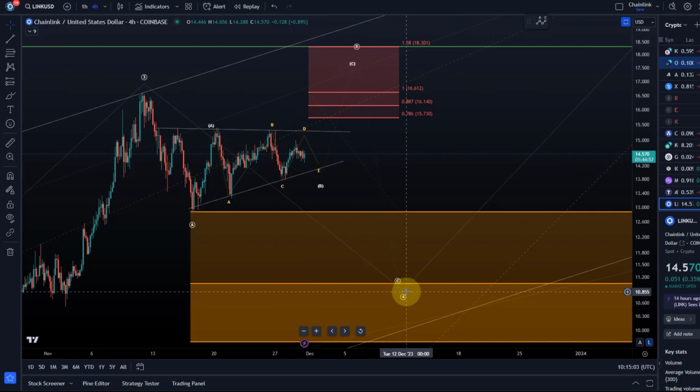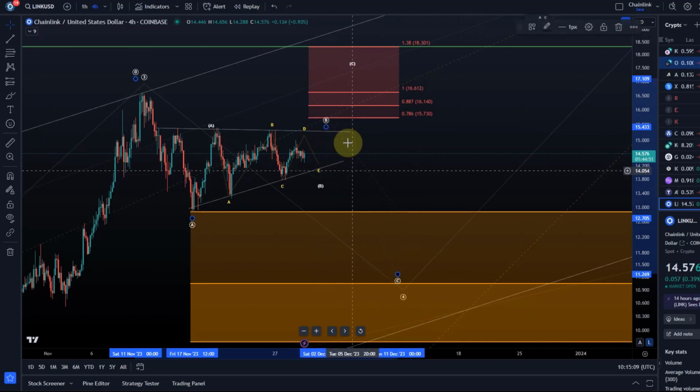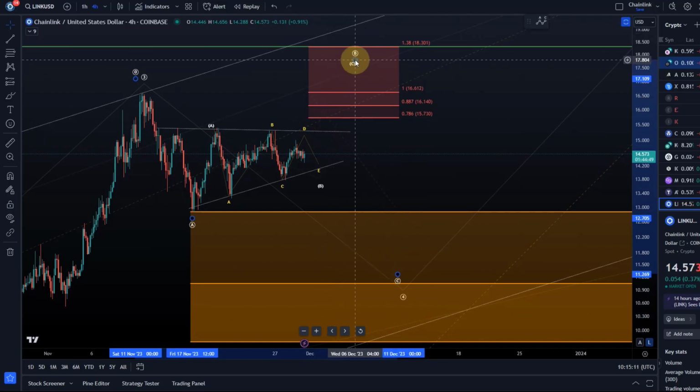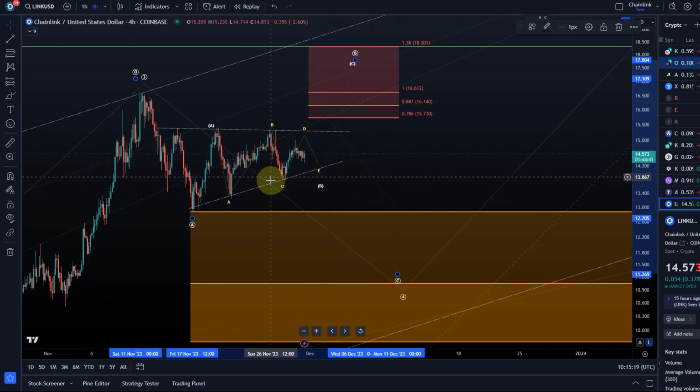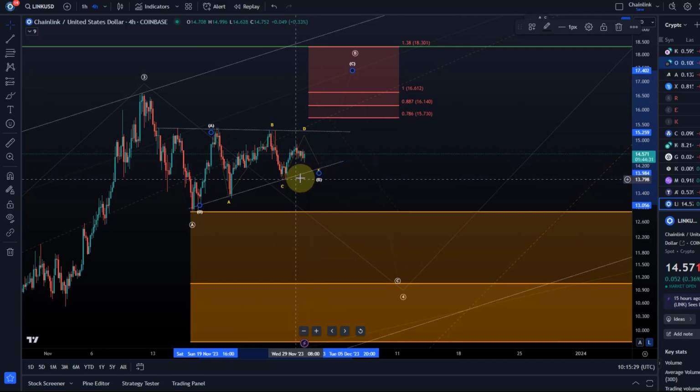Before then, we get a C wave down. Alternatively, circle wave B is unfolding as a triangle, and we go down more directly. But that's what I mean, we need to see that break above $15.40 to get an understanding that the larger B wave rally has begun. But overall, looking at the microstructure, it seems like this triangle in the smaller B wave is unfolding right now. It just needs one more lower high and higher low, and then could start that C wave possibly.